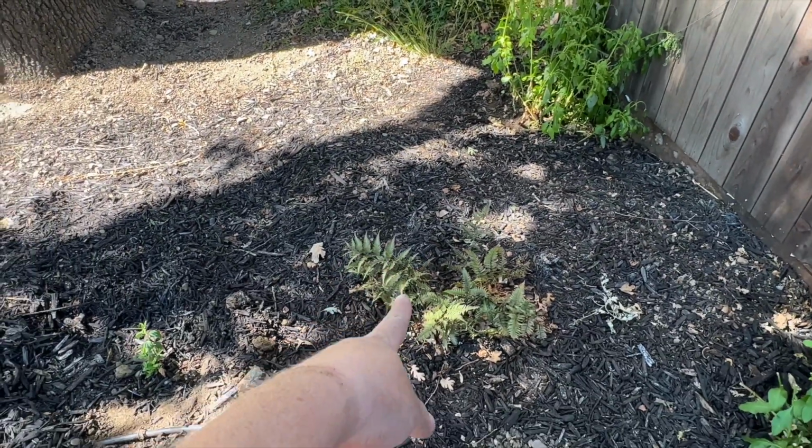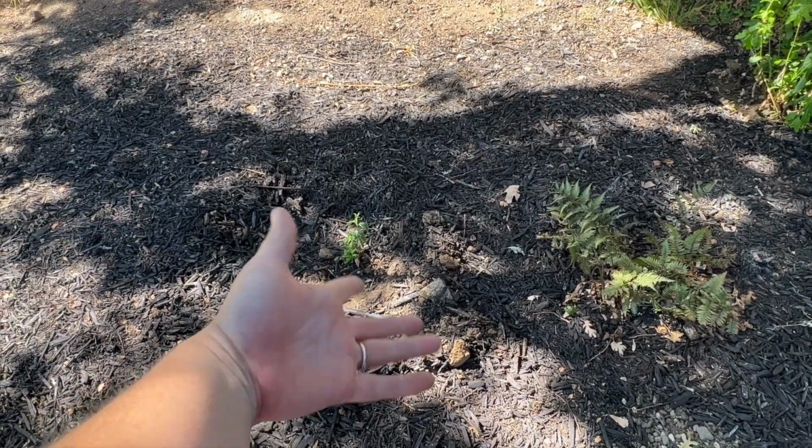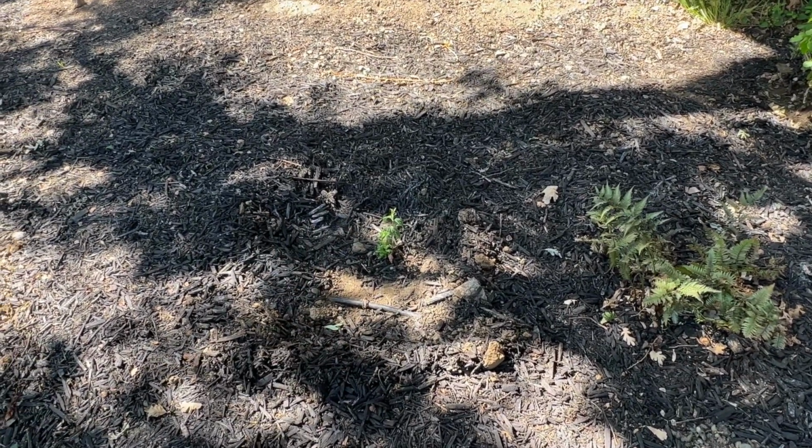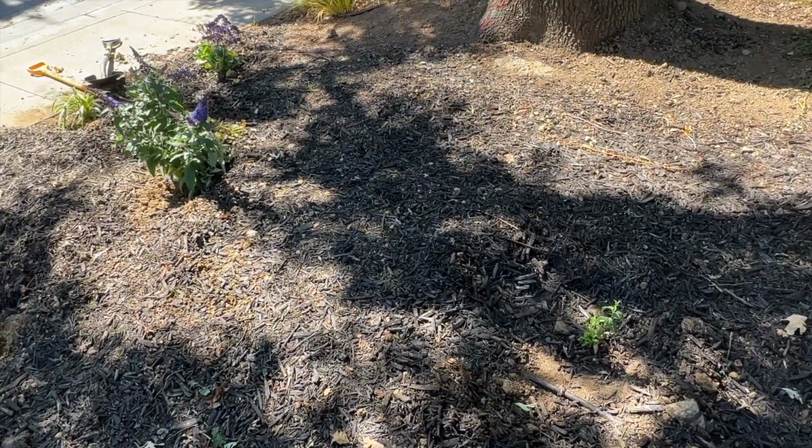I still have to move these Japanese painted ferns. Here is my Belle Etoile mock orange, this little nothing of a plant that I got from Annie's Annuals, but it's gonna get 5 feet tall, so it's gonna be beautiful right there.